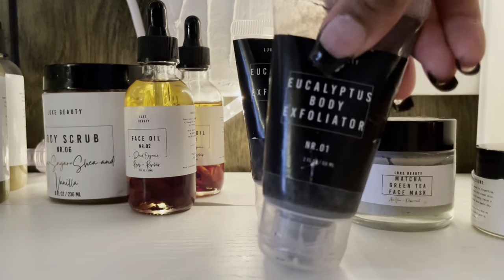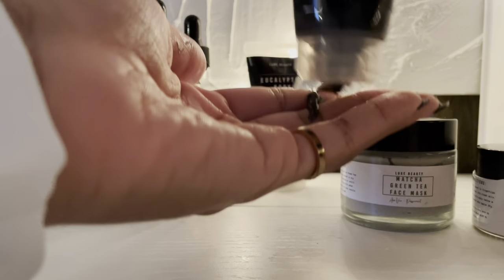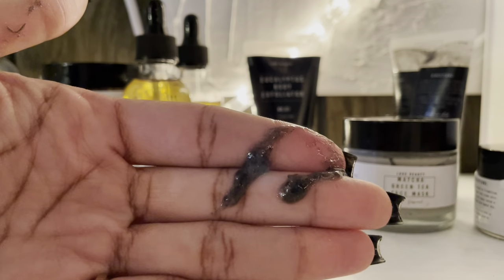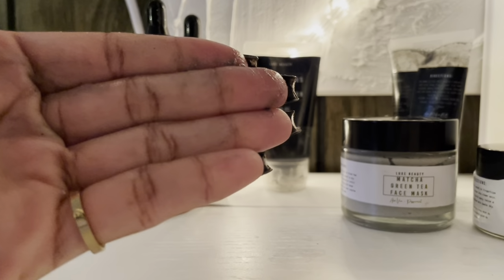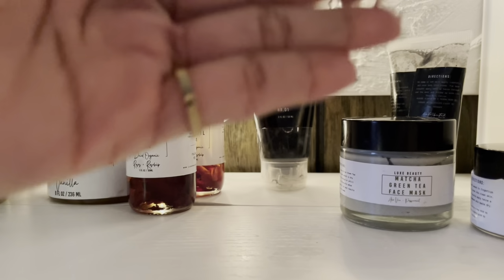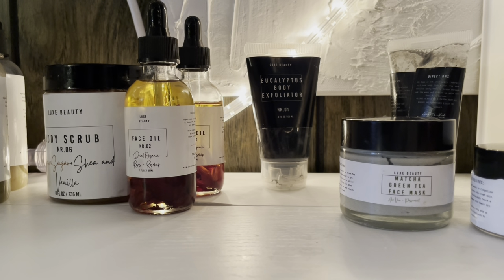So this one is mine. I know it's used, but can I just show you guys what it looks like? Look at this, you guys. It smells just like the Necessaire. It looks just like it. Can I tell you guys, it smells so good. And you can feel the beads because it has natural pumice in it, you guys. It has lactic acid, so it's pH balanced as well. And oh my gosh, this is the best thing for your skin. I keep saying that, but it most definitely is.